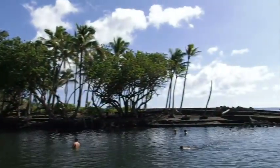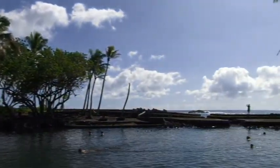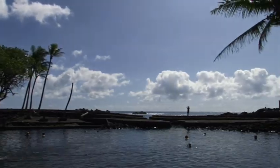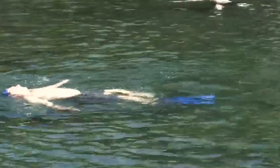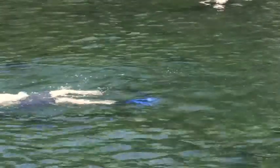Before the water gets to the pond, it goes by the open lava vent. Now, by the time it hits the pond, it heats up, leaving the pond sitting between 87 and 92 degrees.